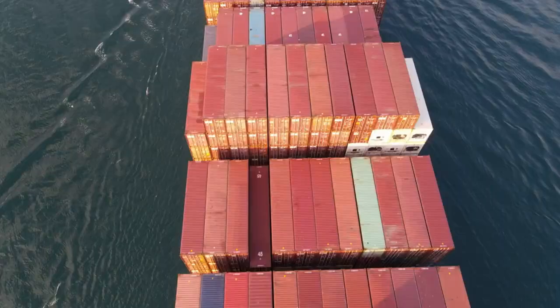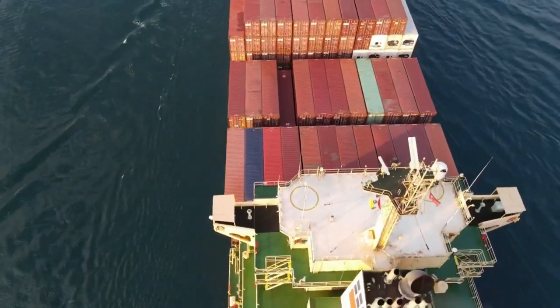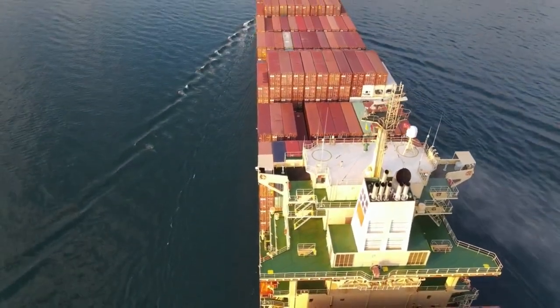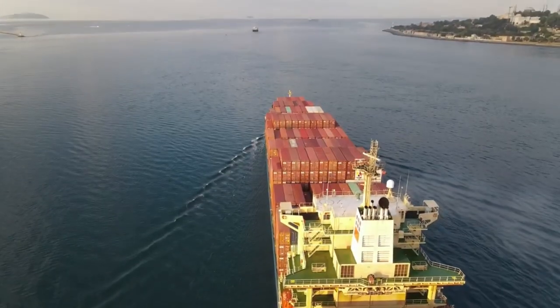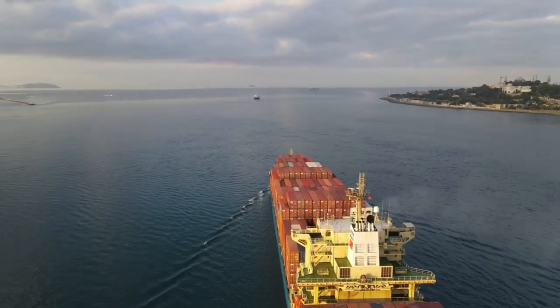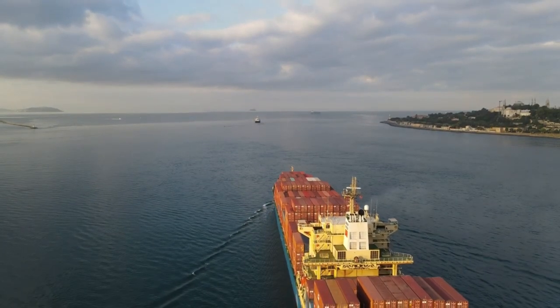SOLAS, the International Convention for Safety of Life at Sea, is an international treaty developed by the International Maritime Organization that sets minimum safety standards for ships. It was introduced in 1914 in response to the sinking of the RMS Titanic and the subsequent loss of life. Since then, the convention has been updated and amended several times to reflect technological advancement and changing safety needs.